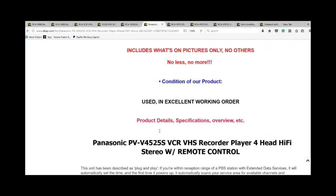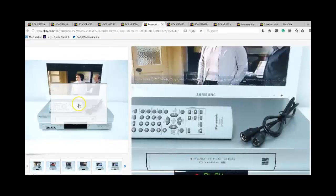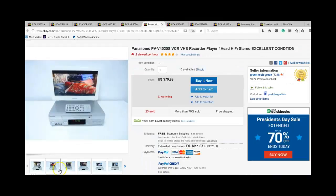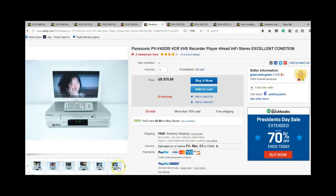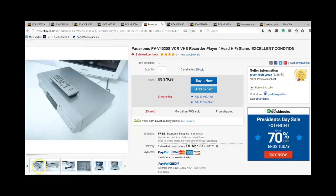All right. So this is another listing with so much stuff. They've got good pictures. So they're showing that this VCR is working. I don't know why they need to show that many pictures, but nice, clean, clear pictures, well lit.